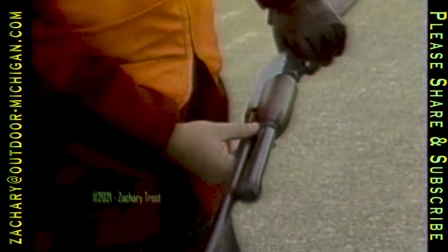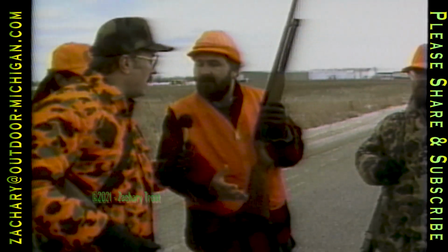20 gauge semi-auto Ithaca with what looks like a custom paint job. Custom paint job, been used in the marsh for turkeys and whatever. Bob, what are you using? I'm using this gun that I bought for my son before he was born. It's a good foil for the wife, you know. I like it. It's just a short little youth model Ranger. The stock is too short for me, but for quick pointing, for rabbits and grouse.